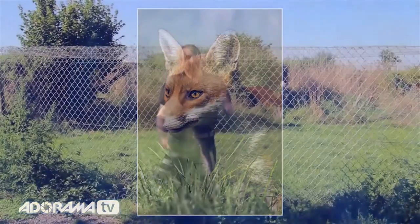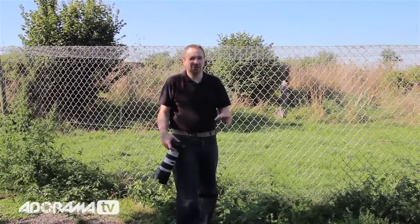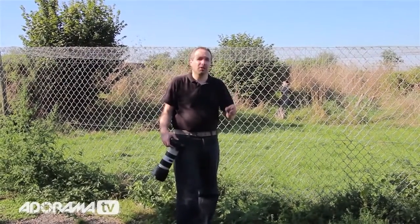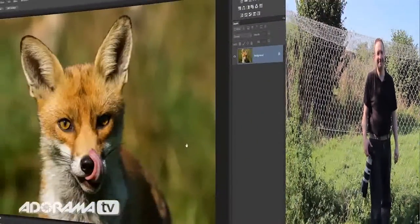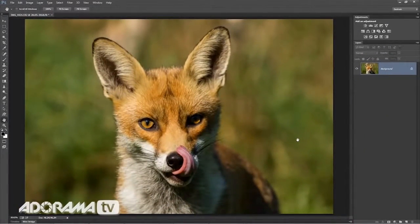So there we go, I've got some great photographs in the bag. Now all I need to do is take my favourite picture into Photoshop and we'll do a little bit of editing, and we're going to do that right now. So I took a load of pictures at the Wildlife Centre and it really was great fun, and this is the one that I want to work on. I think this picture's got a bit of character.